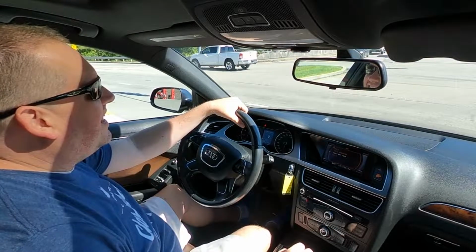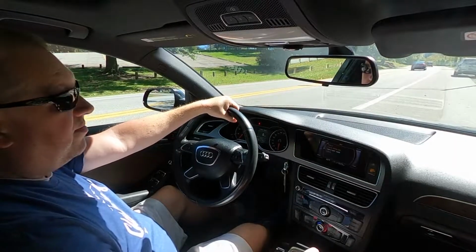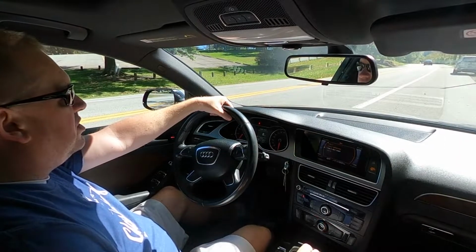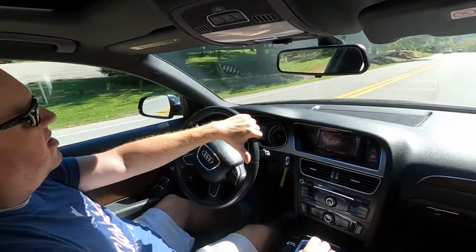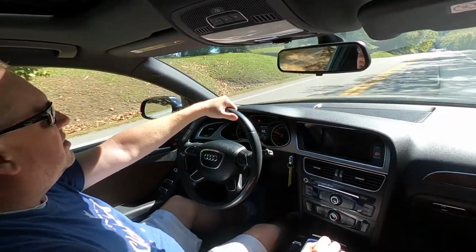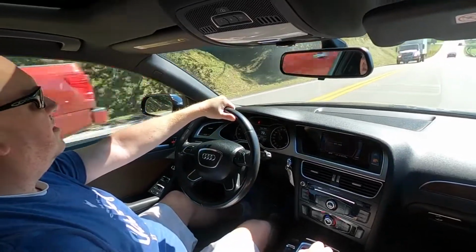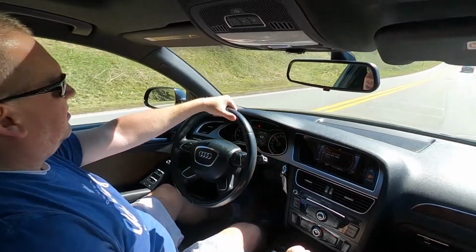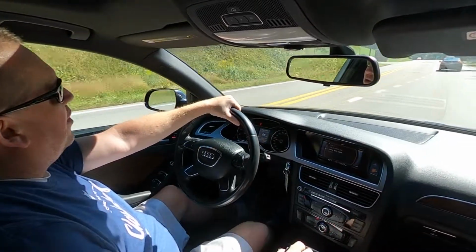We'll light this thing up a little bit. All right, so we're in sport shift. You see it kind of hesitates on takeoff, but then at 4,000 RPMs, rock and roll. It's 60. Woo! Yeah. I'm telling you, man. It's a strong little car.